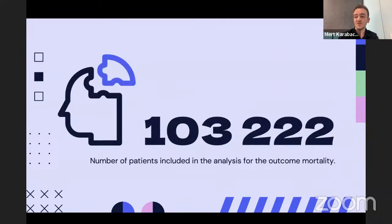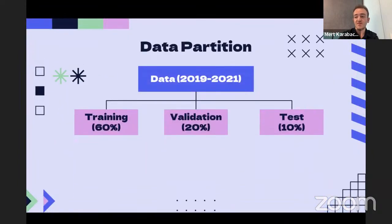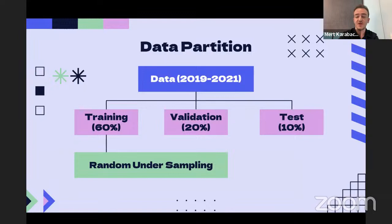More than 100,000 patients were included in the mortality analysis with a similar number for other outcomes, except for the prolonged ICU stays, as not every patient required ICU admission. So we split the data from 2019 to 2021 into training, validation, and test sets. We tackled the issue of class imbalance by implementing a widely used data balancing technique known as random sampling on the training set.